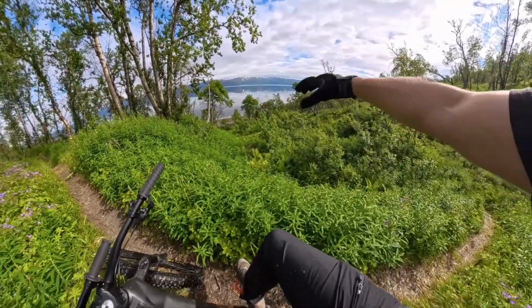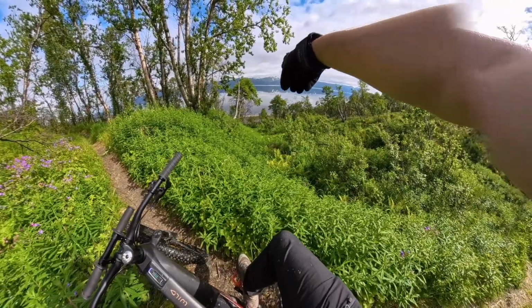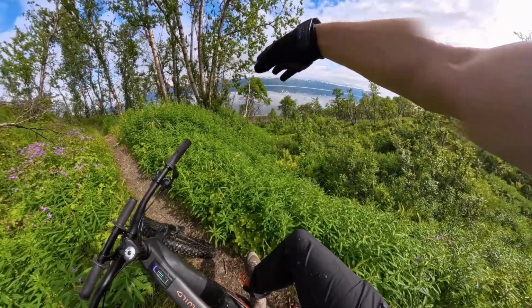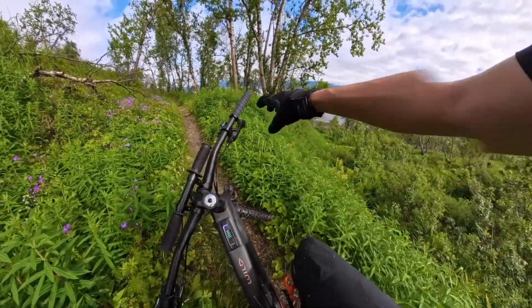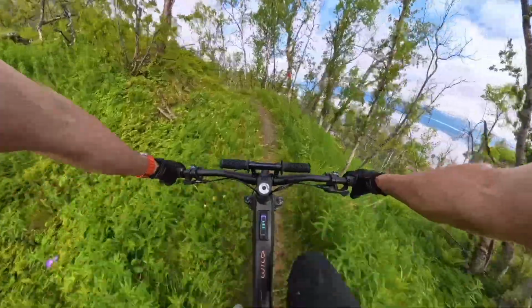That the snow can push through, and also like there's an area, if you see the road over there, that catches the avalanche if it drops, and also slides under the road. You can't really see it from here, but yeah. So really cool to be biking here during the summer.